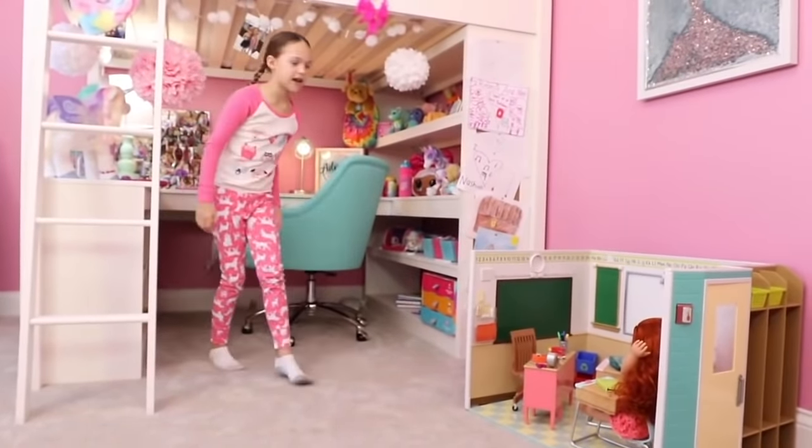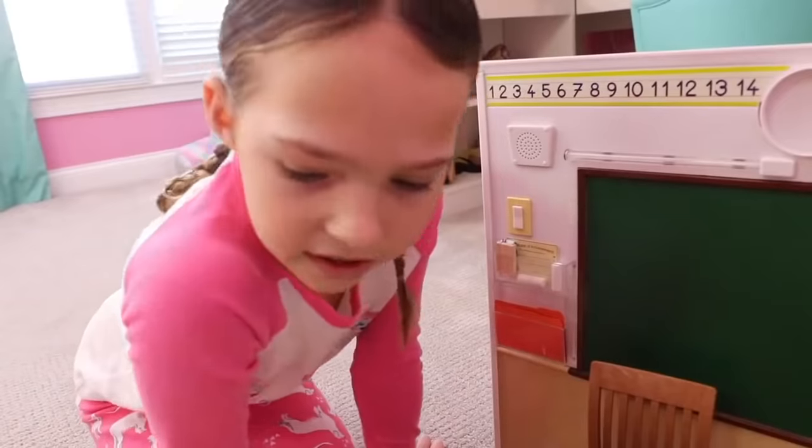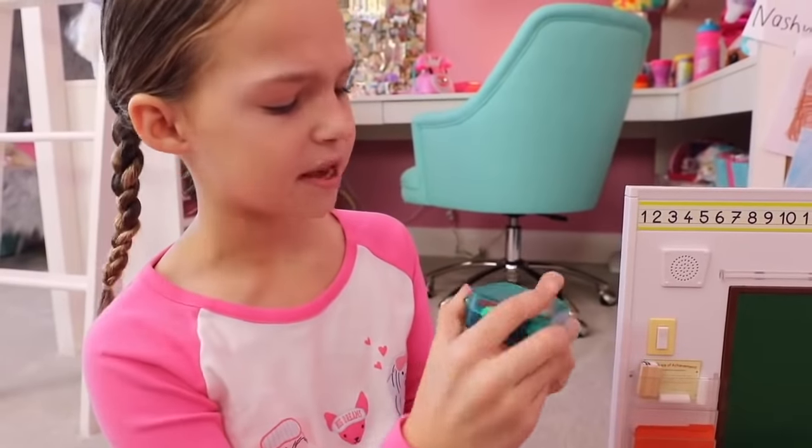Okay, Awesome Academy. This is it. I gotta find the clue quickly. What is the clue? Maybe it's inside this pencil case.